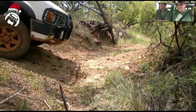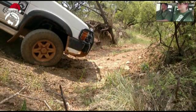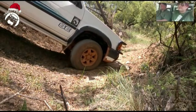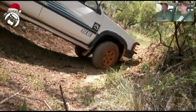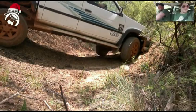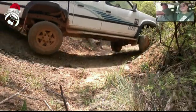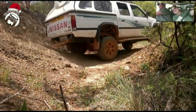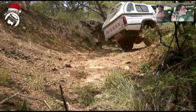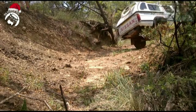This is quite steep down, and if you take any momentum whatsoever, you will definitely lose Tupperware on your vehicle. That was not fun at all, I must be honest. But we made it with a few scratches. I don't know what's the damage yet, but there's definitely scratches and so forth.